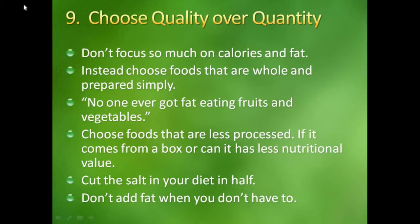So you think about, let's say a brownie for example. If you have a little square of a brownie or you have an apple, which one's going to make you feel fuller? The apple, with all that fiber, and it's going to last longer. It takes longer for it to digest in your body, whereas that brownie is going to run through you really quick, and 30 minutes later you're going to be hungry again. So choosing quality over quantity.